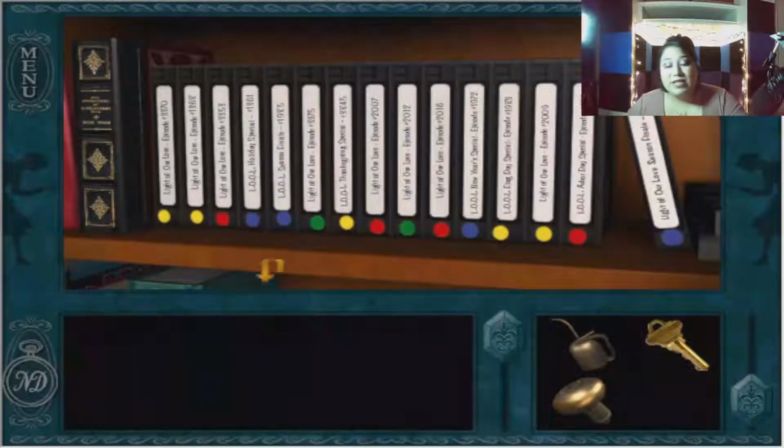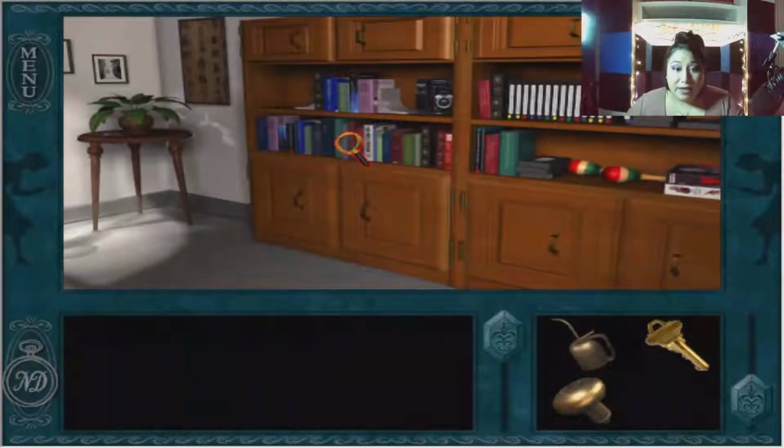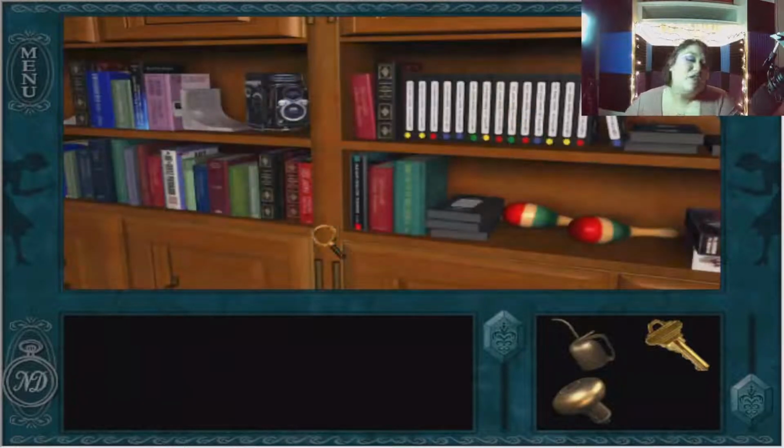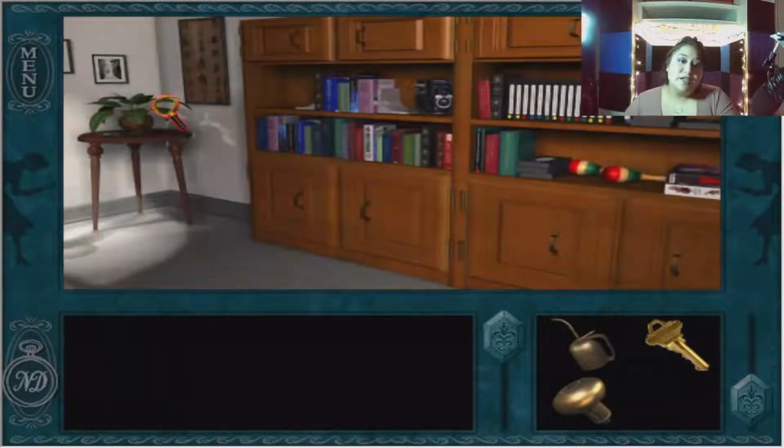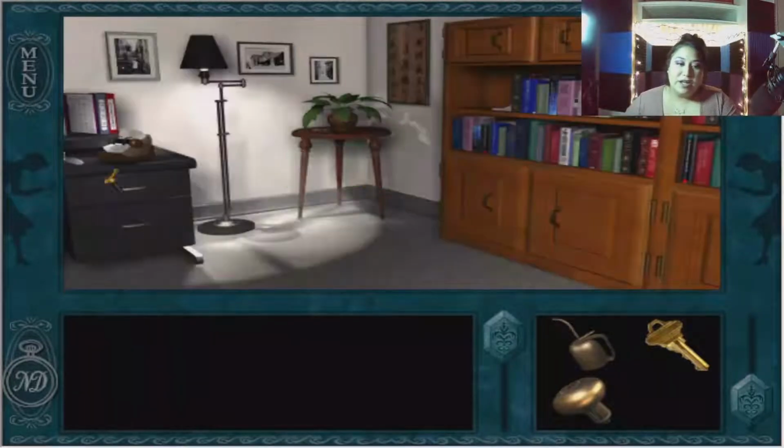Nothing turns red, so it's just a decoy, kind of a waste of your time. I know that over here it turns red as well, but if you click on it, it takes you back over here. So we're done with the shelving. Now we can click on the plant. When you click on the plant, nothing turns red, so it's just another decoy. So let's move over.